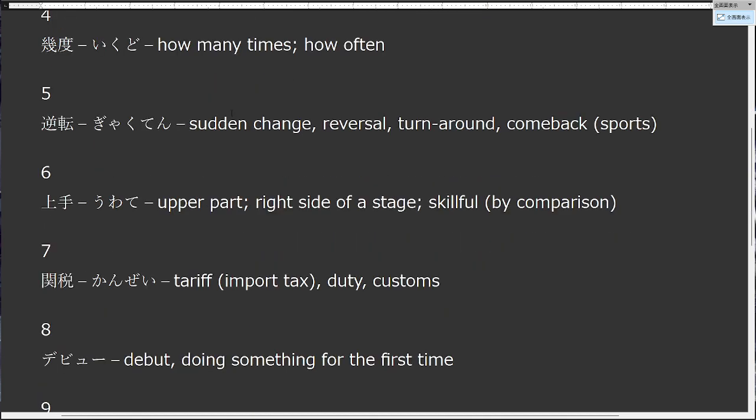Number four is ikudo. Iku on the left side is how many, how much, kind of how long, how far. It's the kanji for asking about amounts or numbers of times. And do on the right side is either a counter for degree or amount of something, but can also be a counter for occurrences and number of times. So ikudo is how many times or how often.